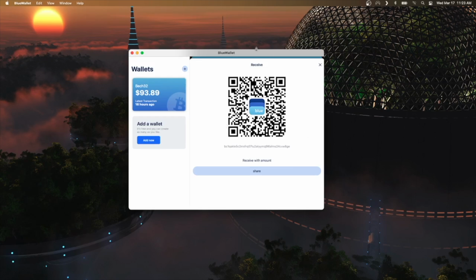And you're greeted with a QR code. You're also greeted with this string of digits down below, and that is your Bitcoin wallet address. And within Blue Wallet, it's really simple. You can just click it and it will copy that string of digits. And you can make note of the first few and the last few digits just to make sure it's correct.